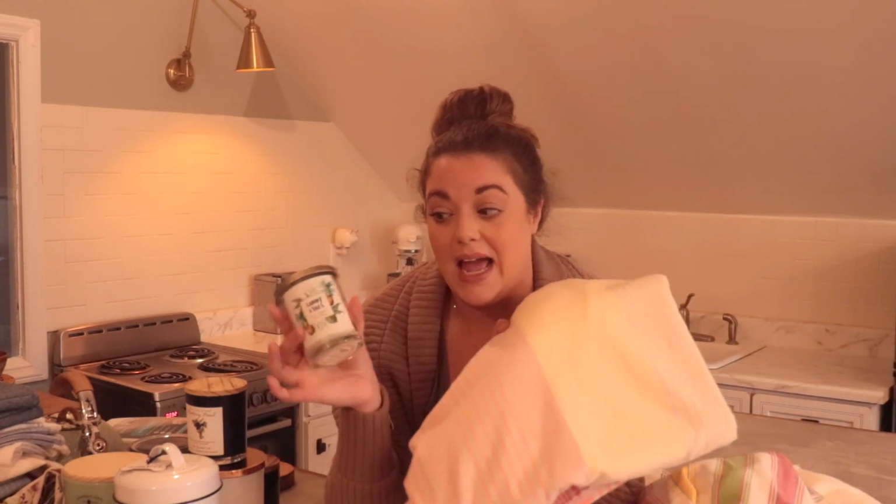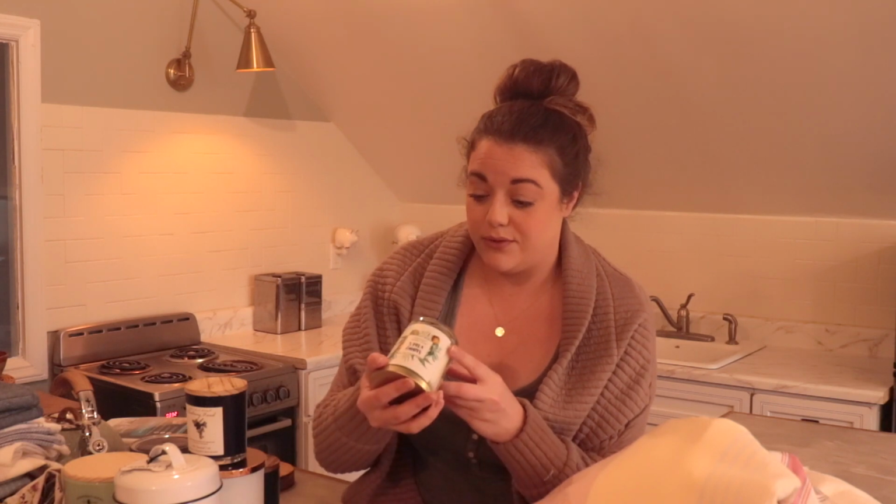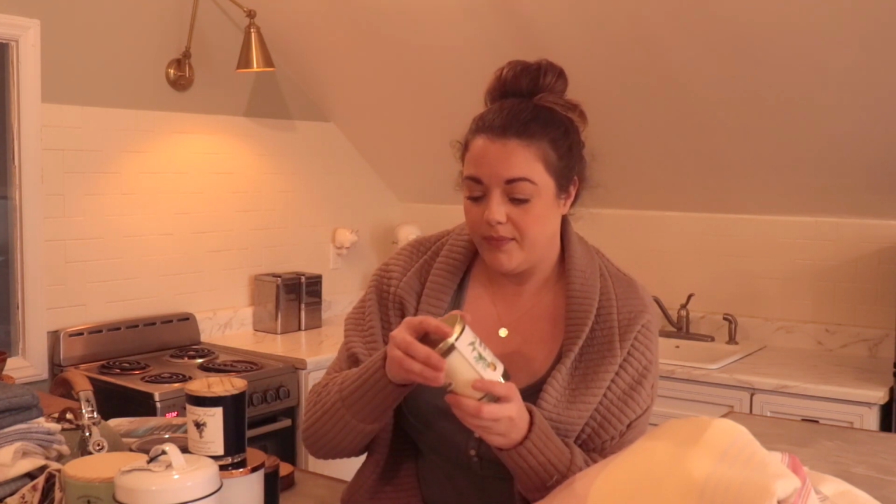This one, if you want to get a beach lover or a pool lover a really nice, thoughtful gift, get them a beach towel and a summery candle. This one is called Sunny Vibes. It is from Loeb & Co. Holy cow.